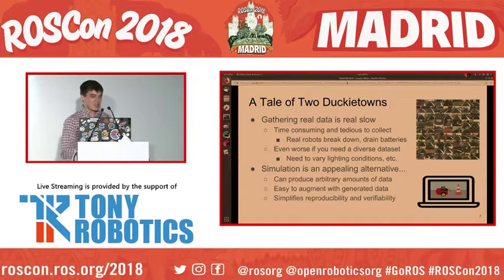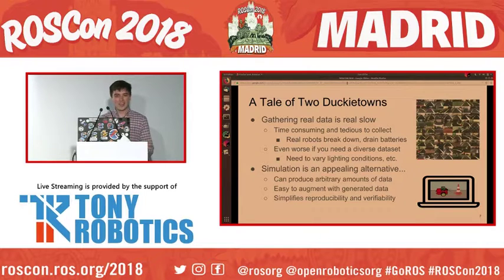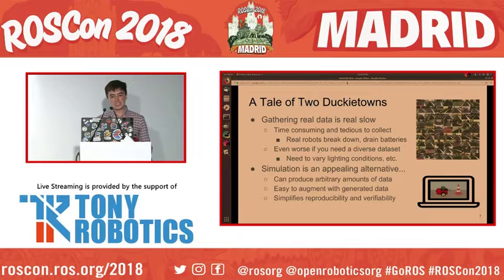So there are 2 Duckietowns. There's a virtual Duckietown and a physical one. The physical one is a test bench for exploring some cool applications. When you deploy this to the Duckybot, it's really cool to see it in action. But it turns out that it's difficult to collect the data you need to feed some of these algorithms. These architectures require a lot of data in order to generalize well to new environments. And what you really care about is not necessarily the Duckietown itself, but the generalization behavior, so how it handles new situations.